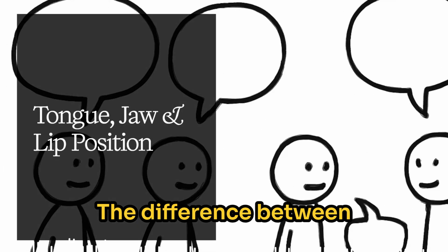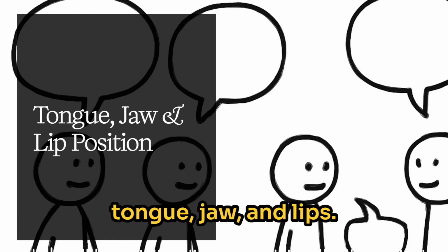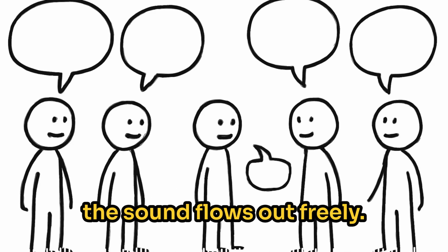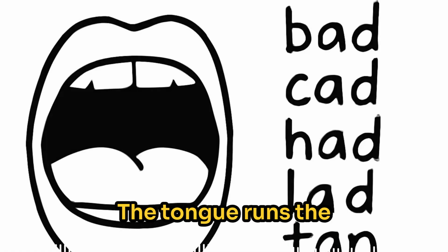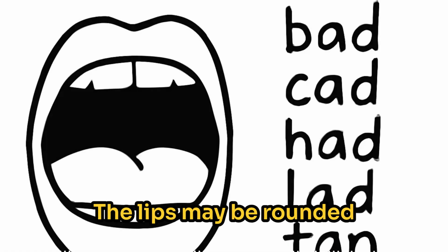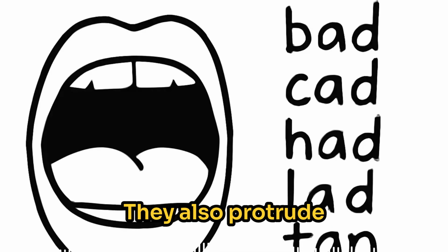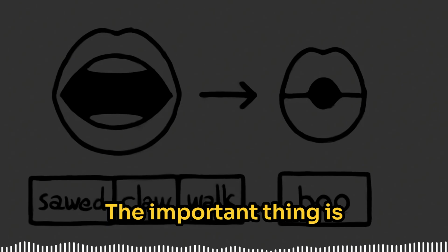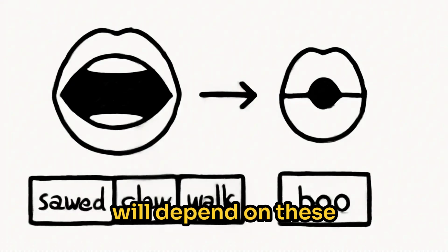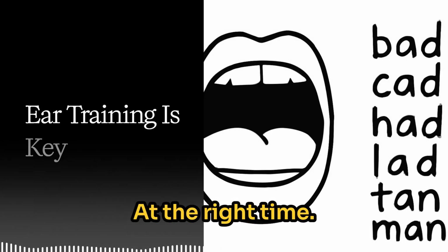The difference between vowel sounds when we speak them is determined by the position of the tongue, jaw, and lips. But as I said, in all cases, the sound flows out freely. The tongue runs the full gamut of positions, high, medium, and low. The lips may be rounded or held in an oval position. They also protrude and retract. The important thing is that the accuracy and purity of the sounds will depend on these organs of speech being in the right place at the right time.